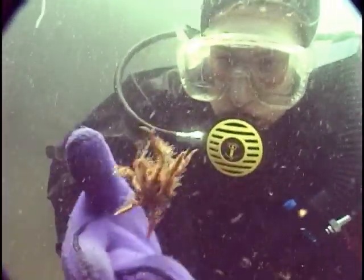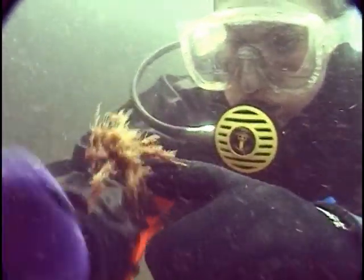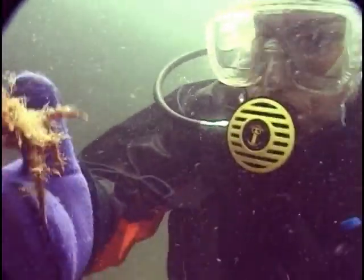Spider crabs can grow to about 4 inches and are slow and sluggish as far as crabs go, mostly scavenging for food.